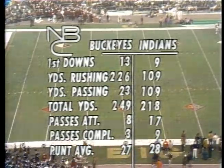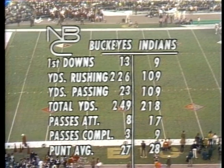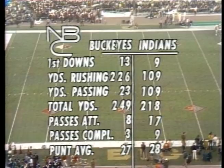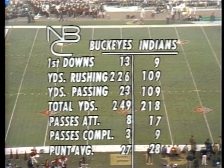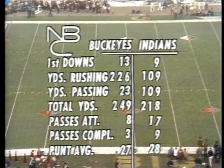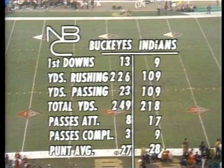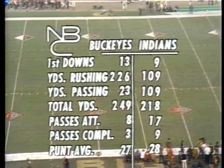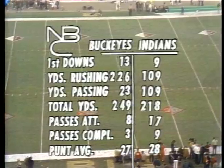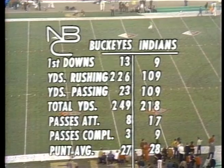Well, as far as running yardage for Ohio State, 226 yards to 109 for Stanford. 23 yards passing for Ohio State against 109 through the air for Stanford. Kern, the top ground gainer in the ball game, 106 yards. Eric Cross, the leading ground gainer for Stanford with 41 yards. That was just on one carry. That was that early reverse. DeMeo Washington caught three for 58 yards for Stanford.